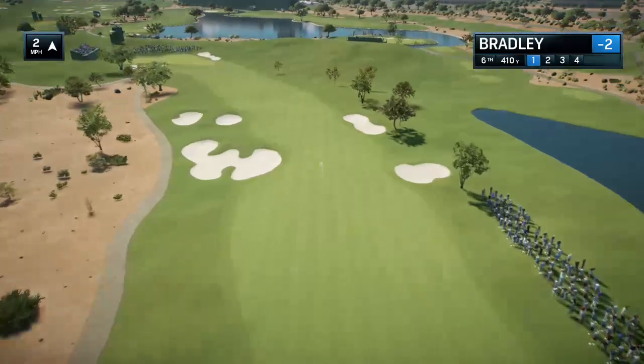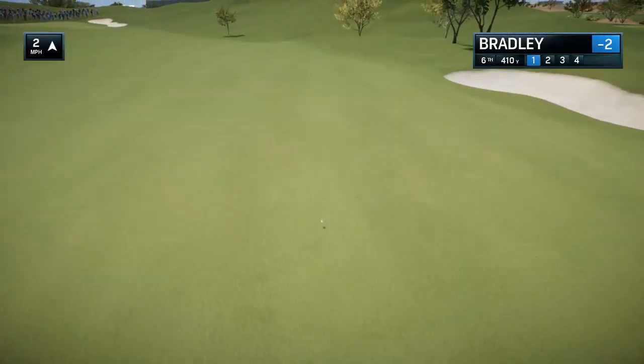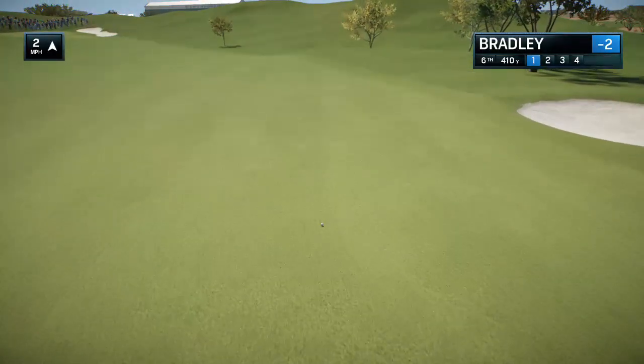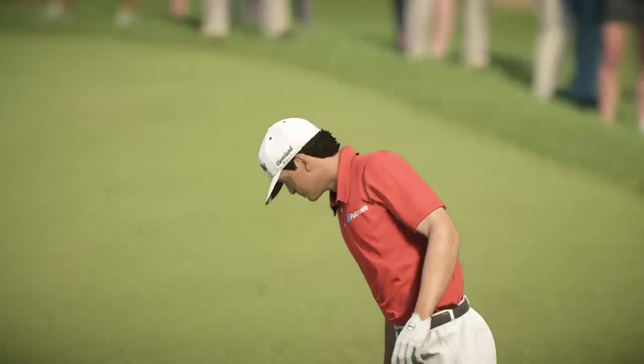Well, this could be really good, Frank. Oh, straight at it. Long and straight. That's how you do it. That was just a beautiful drive. You hit it solid and right in the middle.